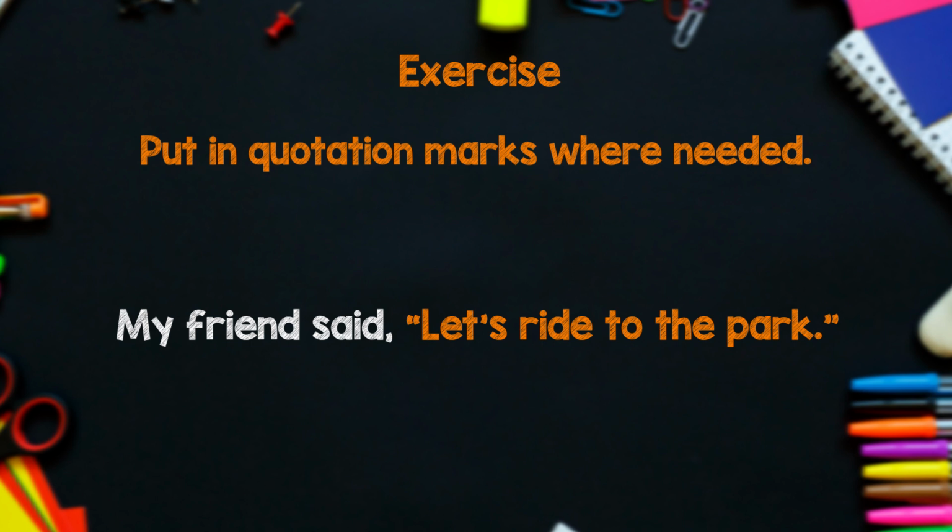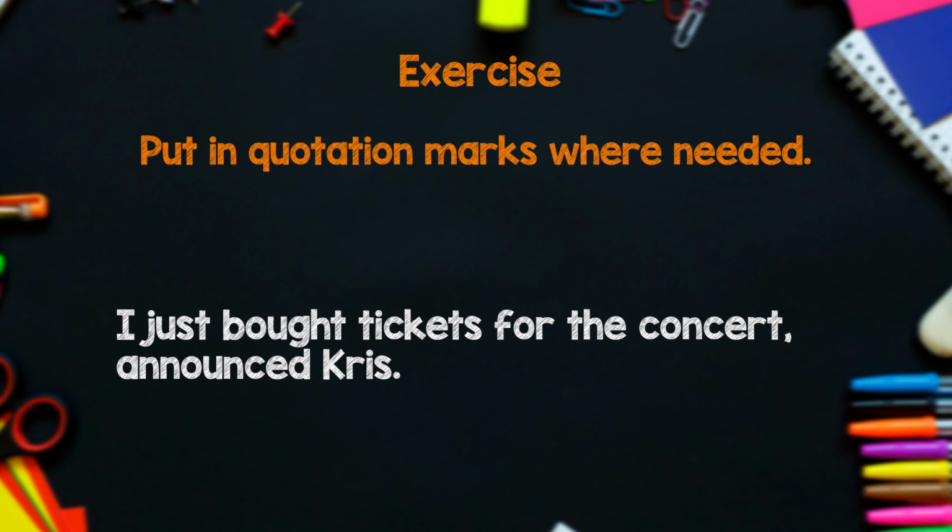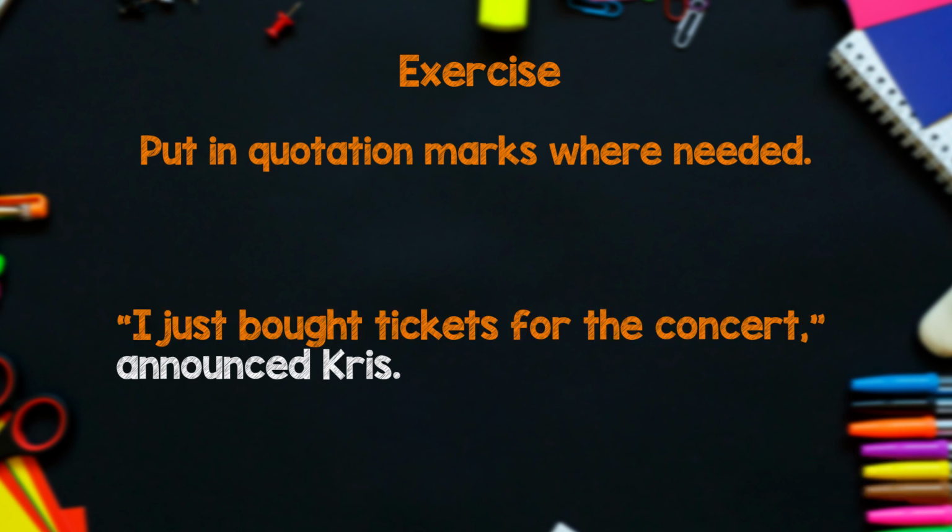Let's look at another. I just bought tickets for the concert, announced Chris. What is the direct speech? Yes, I just bought tickets for the concert. So that is the part of the sentence that should be enclosed in quotation marks. Remember, you must place a comma after the word concert.